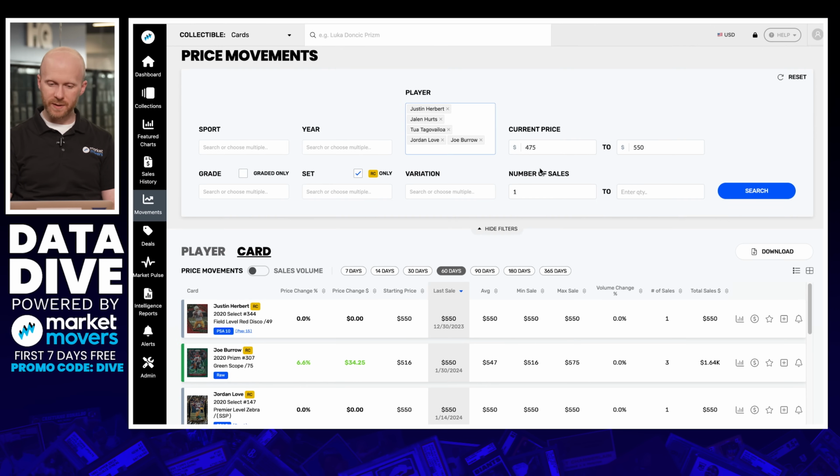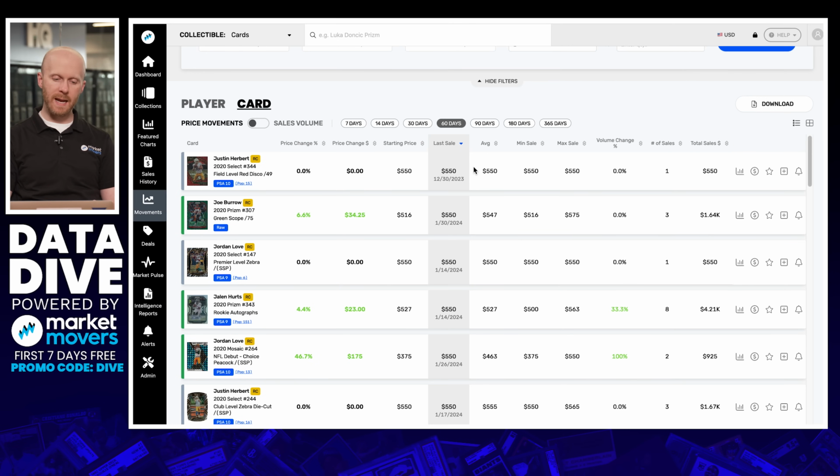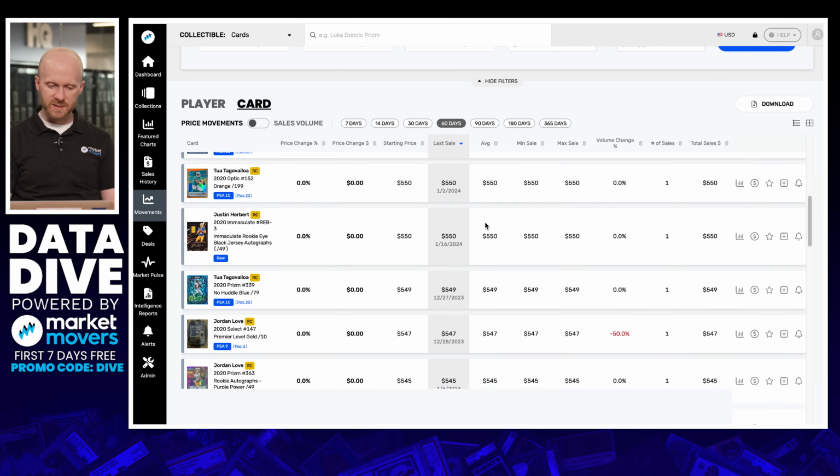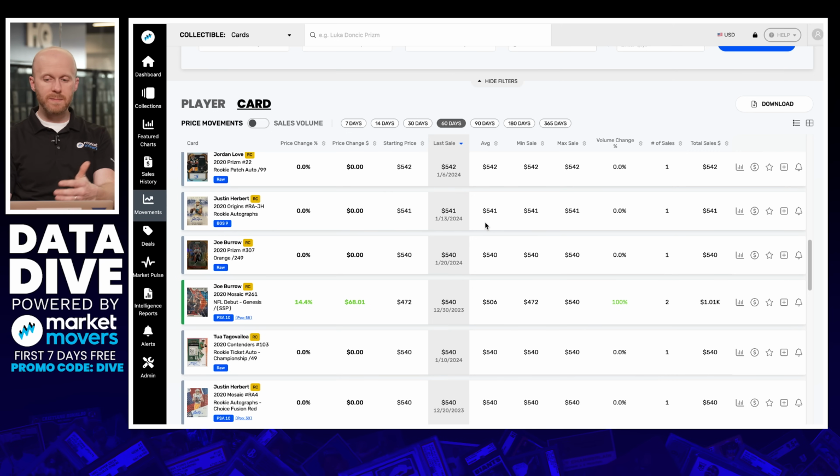I'm going back to price movements. I'm putting in those same players, and I just put in $475 to $550, and I'm looking for cards to see what's out there. What types of things might I be able to buy? And I pull up all of these different results. And this is where, trust me, the 2.7 million cards and growing really shines in Market Movers. You won't find this type of data available in any other sports card app.